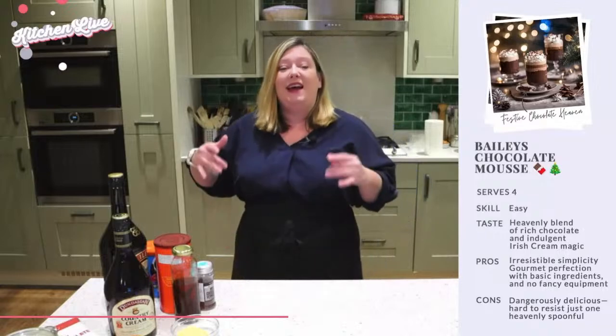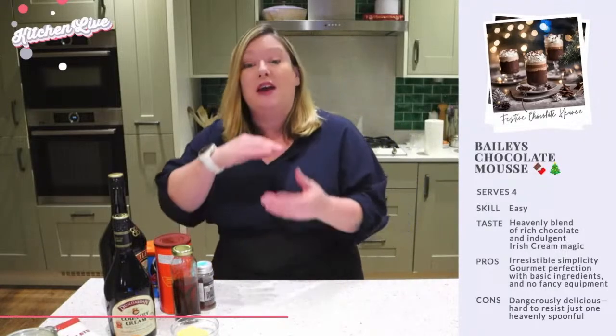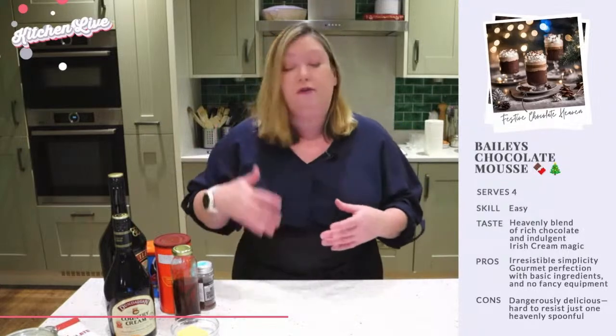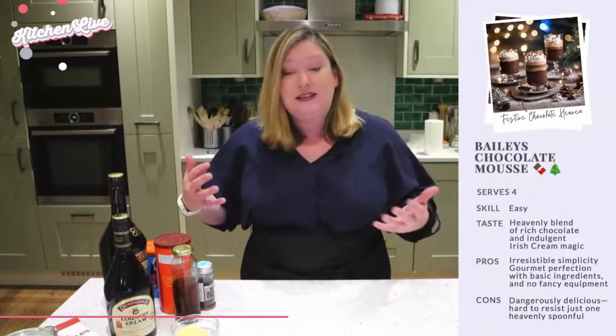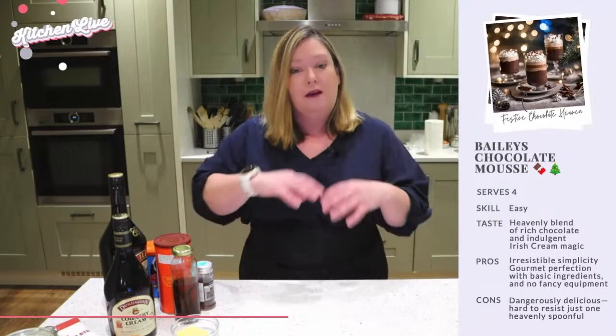Skill level here is really easy. We're going to be doing a couple of different techniques, but they are really easy techniques. There is no faffing with any fancy equipment. We're just going to be using the basics like we usually do.